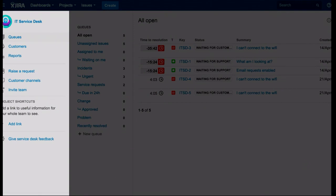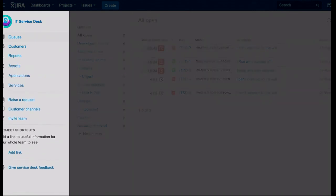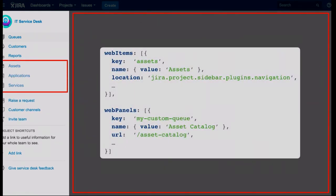Let's move one level higher on the UI again. Above queues and reports is the project sidebar. You can plug into this primary level context as well for new high-level constructs. So you might want to have a quick way to view all the assets, applications, and services associated with a Service Desk project. Again, as an add-on developer, you have complete control over this interface. So you can visualize these items as you see fit.